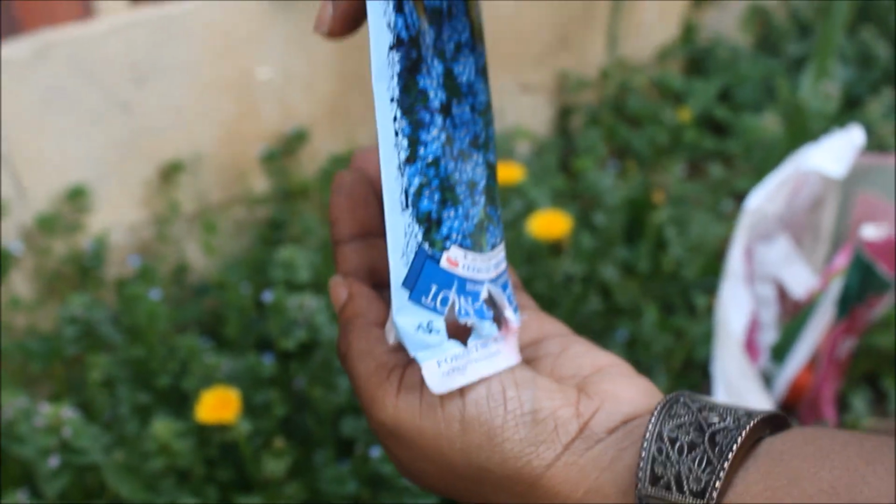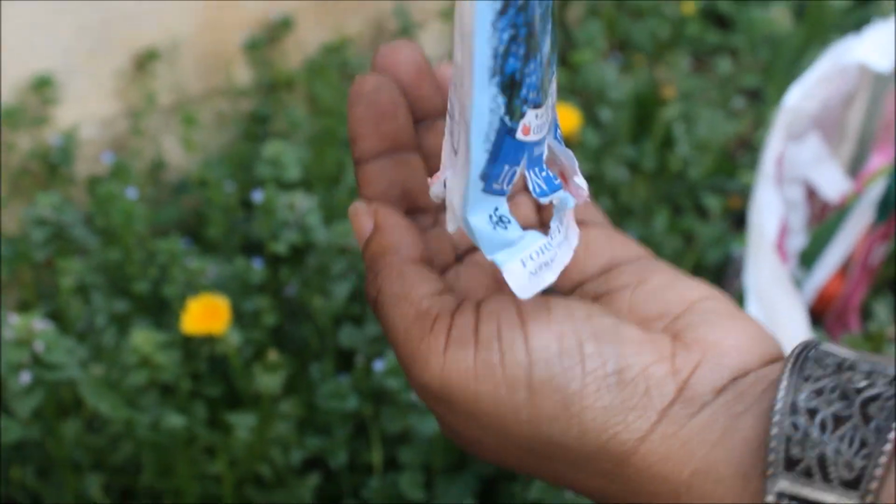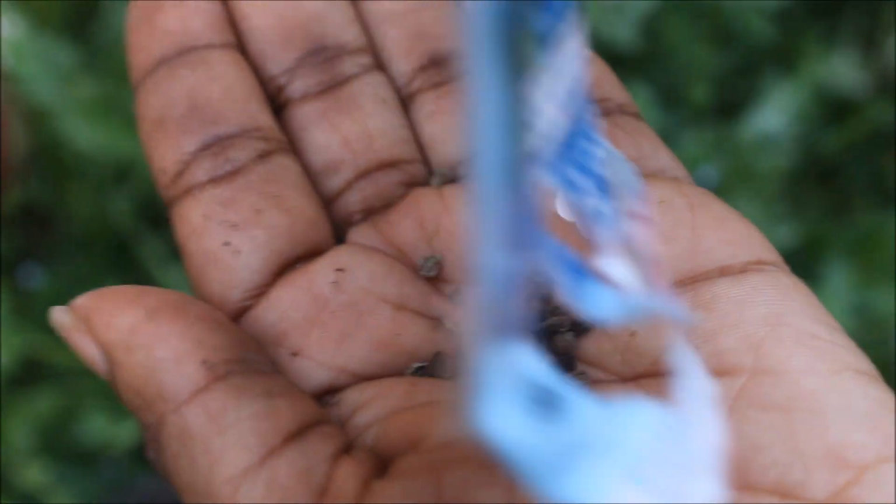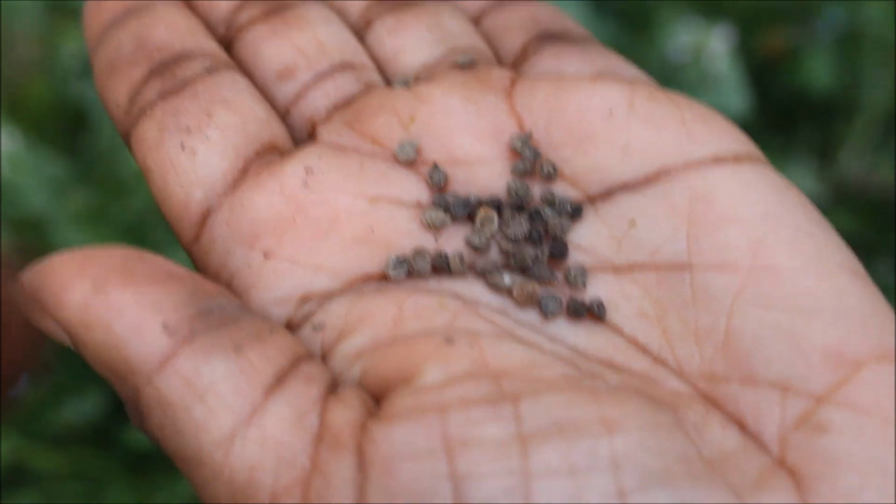Let's go. Now mom is doing her forget-me-not, which is very rare. Let's see how small them seeds are. Whoa. Those are kind of bigger. Well, they are bigger than me. Definitely. Let's pour them in.